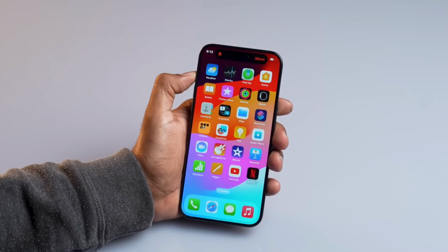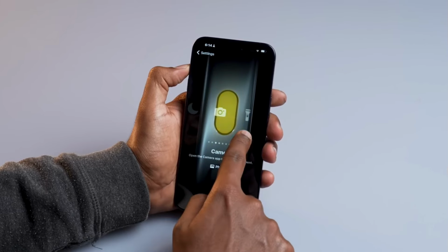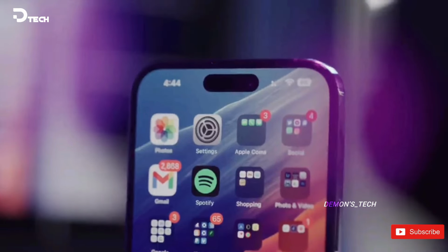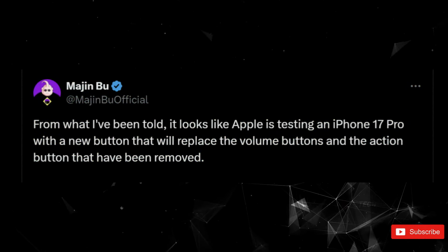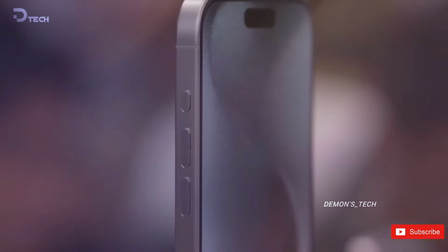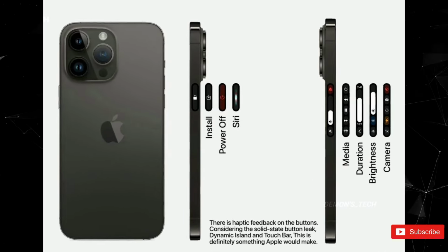Looking ahead to 2025, rumors indicate that Apple is testing a design that could merge the Action button and volume controls into a single multifunctional button. This button may manage volume, power, and trigger software options. While design details are still being finalized, the possibility of more buttons and perhaps dedicated space for Apple Intelligence suggests further innovation in Apple's interface approach.